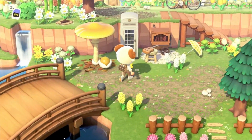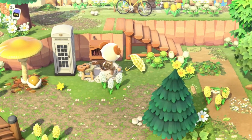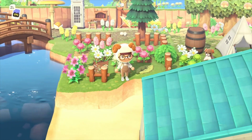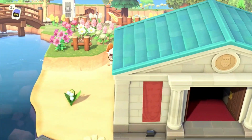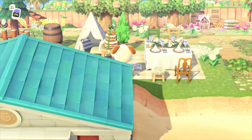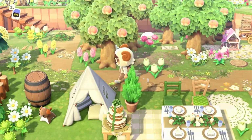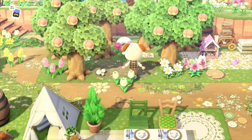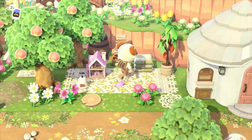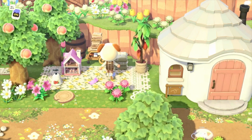Let's go over the bridge. A little telephone booth. A little guitar. This is definitely like a nice seating area. Oh my gosh, this garden is beautiful. His museum is right here. A little dining area right across from the museum and the tent. Oh my gosh, I'm in awe. This cute little seating area right here. A dream ball exchange ticket.